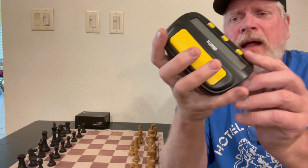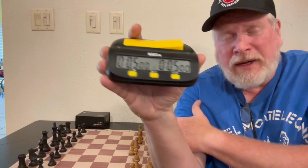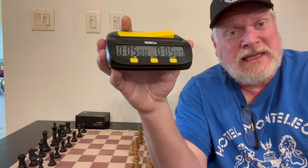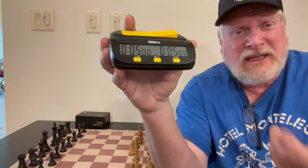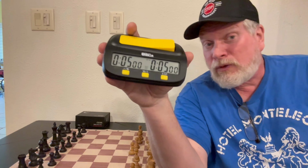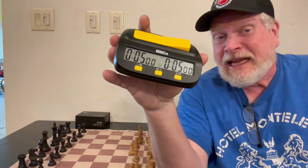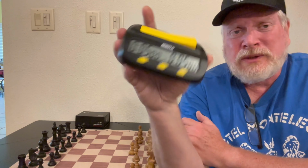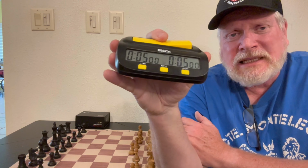Now, I've never had a problem with that because I generally play rapid or quick chess tournaments. If I play standard chess tournaments, like yesterday, they're G60 or G75s and they're done in one day. I don't play multiple day tournaments. Can't afford hotel rooms and stuff like that. I don't need multiple period time controls, but I've never really understood why clocks have to have them anyway.